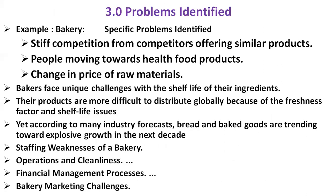Then you can always identify the problems. What are the problems identified? Say, for example, in a bakery, what are the specific problems? You can say there is stiff competition from competitors offering similar products, people moving towards health food products, because that's also a problem, and changes in the price of raw materials. Because of the competition, that's one typical problem. On the baker's side, there are unique challenges with the shelf life of their ingredients, and their products are more difficult to distribute globally because of the freshness factor and shelf life issues.